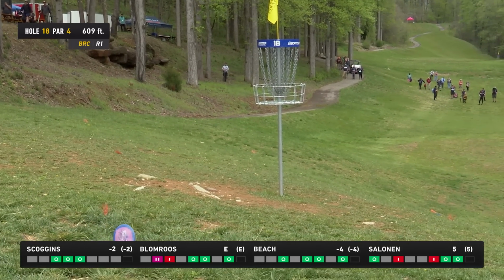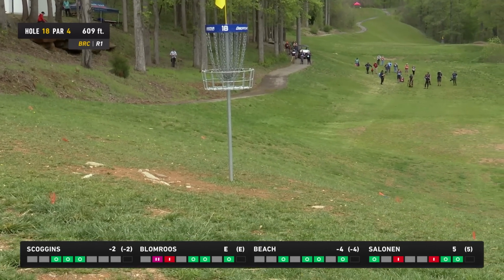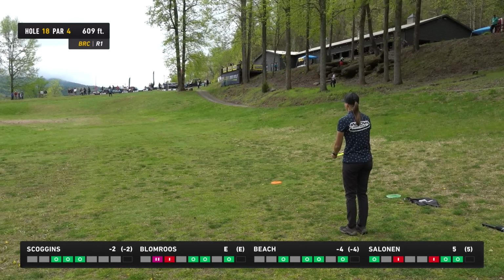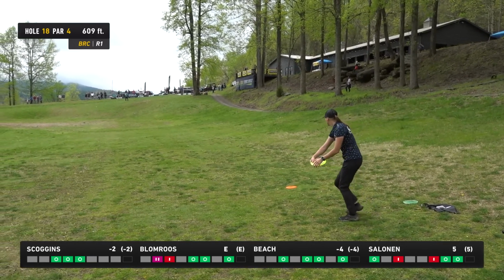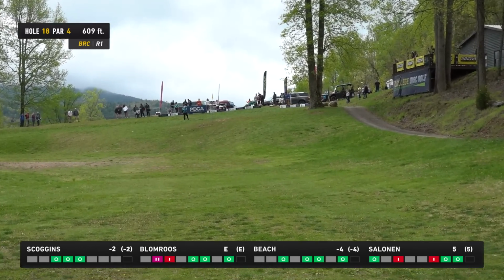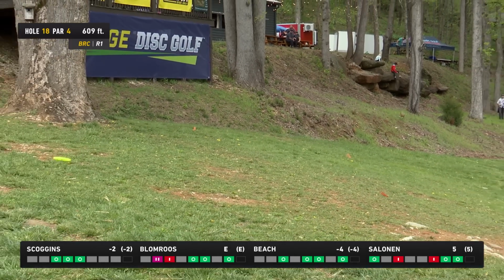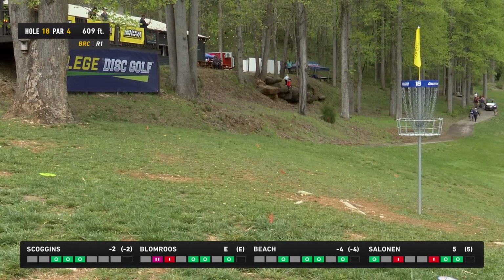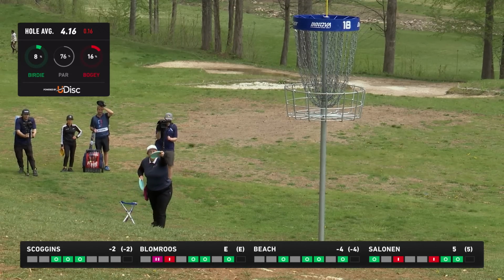And just check up right there. There is some roll-away potential here. Well thrown. We've seen quite a bit of that cotton candy destroyer out of Owen already this year. Yes. And Henna playing that backhand hyzer very well executed for her.